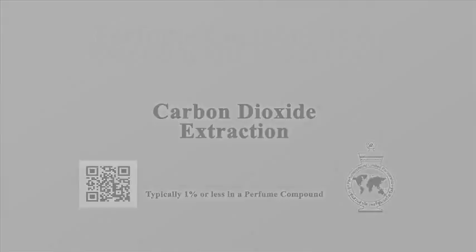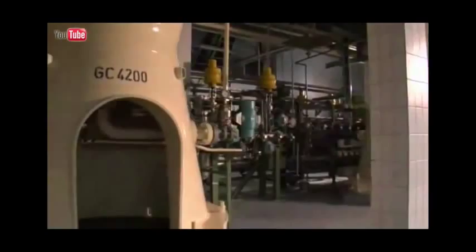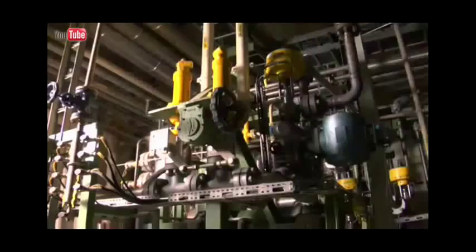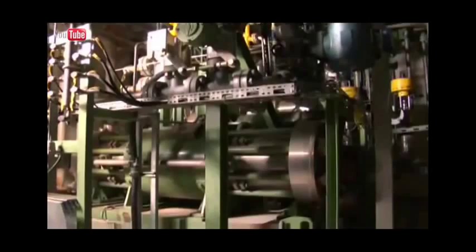Carbon dioxide extraction. Carbon dioxide is sometimes used to extract perfumery raw materials and is liked as it produces excellent true to the plant quality extracts. CO2's main advantages over hydrocarbon solvents used in regular extraction is that it is non-toxic and non-flammable. It uses cool conditions during extraction and the CO2 evaporates without the necessity of heat or vacuum.